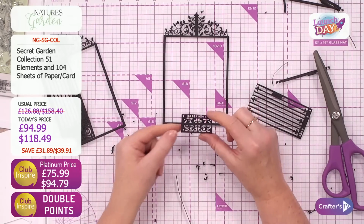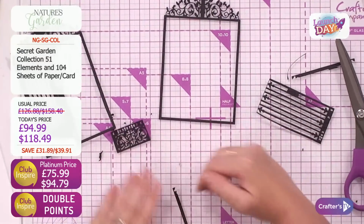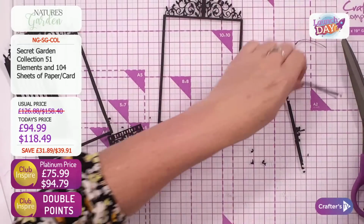So when these are laid together, you've almost got like those railings that go along, your little brick wall at the bottom. Oh, nice. So we've got all these different elements that we can use it for.